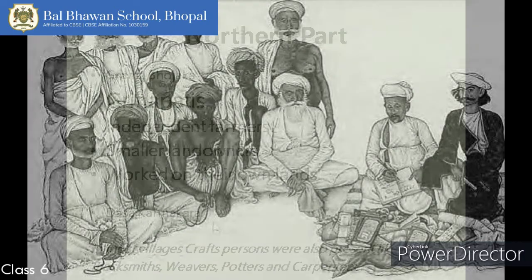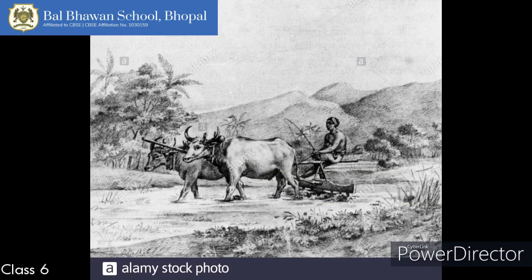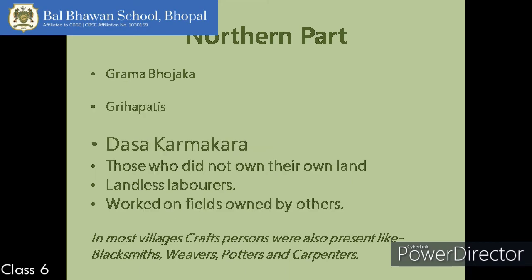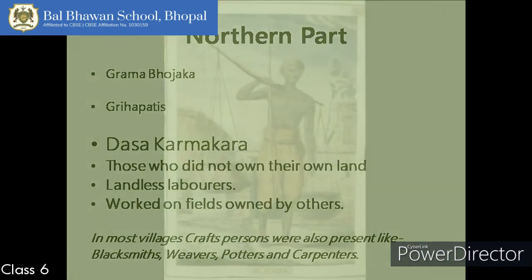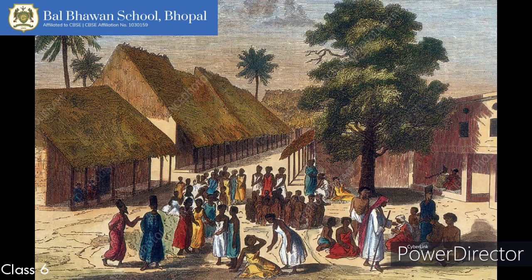Other than the Gram Bhojak, there existed Grihabatis. The Grihabatis were the independent farmers or the smaller landowners. Grihabatis didn't have as big a land as the Gram Bhojaks, and naturally, they were not as rich as the Gram Bhojaks. They cultivated their own land. The third category in this region was that of the Das Karmakaras. In this category came the men and women who did not own their own land and had to earn a living by working on the fields owned by others.